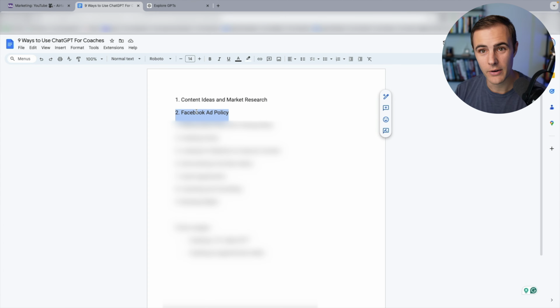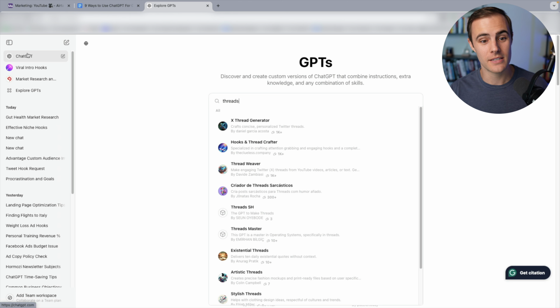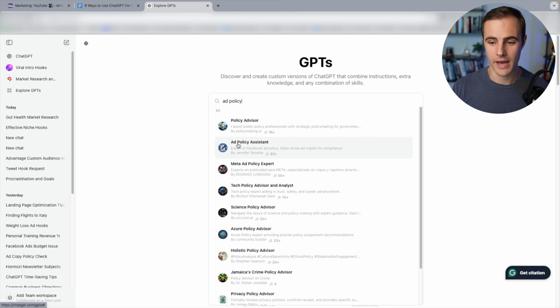Second way that I'm using ChatGPT right now in my business is for Facebook ad policies. I hate getting rejected ads. I don't know if you've ever dealt with that, but when you get an ad rejected, you just feel bad. You're like, damn it. Or you get scared. You're like, is my account going to get shut down? And there are GPTs in here, right?